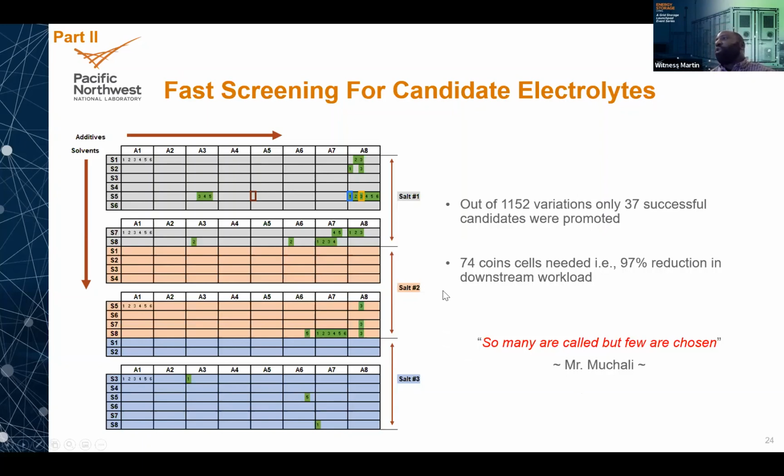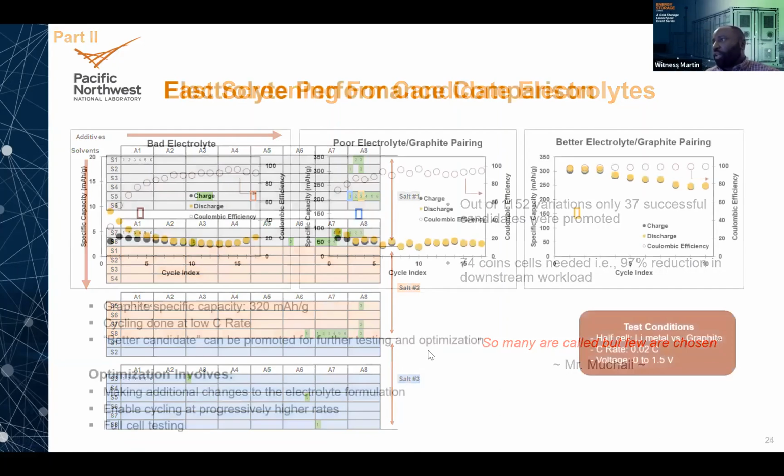Now, how do we actually know that the screener really does select candidates that are viable? To do that, I'm going to show you an example of 3 different variations here. All of them have the same salt, and then all have the same solvent, and then we're testing against different additives, additive 5 and additive 8. And with additive 8, you see that the green ones are the viable ones, by the way, I forgot to mention that. So with additive 8, we find that these two variations are promising as predicted by our screener, but then we find that even within them, you still find some difference in performance. And I'll show it here.